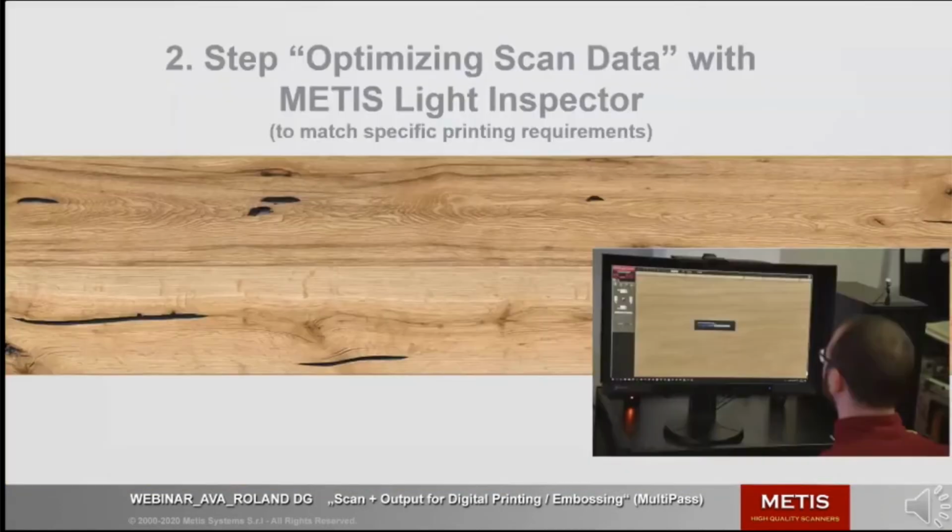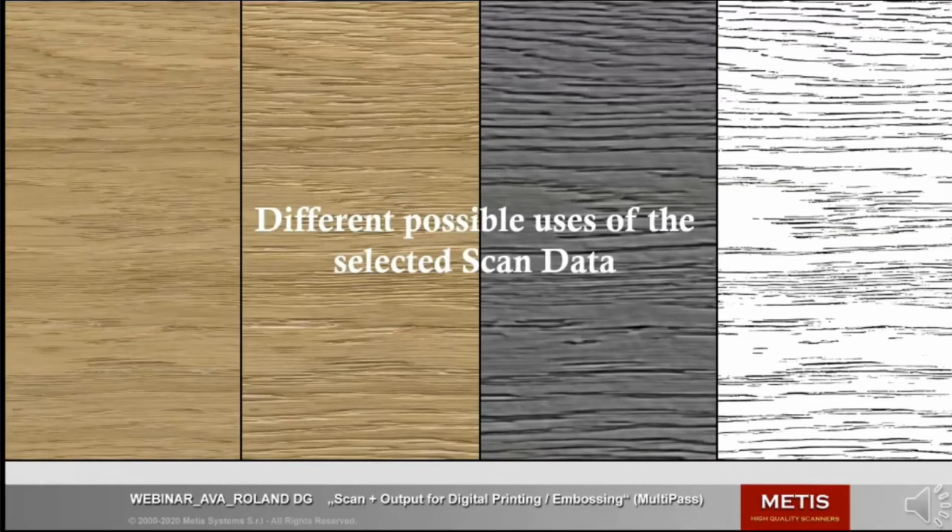So, before we talk about optimizing scan data with our software Metis Light Inspector, I want to explain the different uses of the selected scan data. On the left side we see 2 colored versions of our material, one with a flat appearance and one with a more 3D appearance. We can discuss later why we sometimes need a more flat and sometimes a more 3D version.